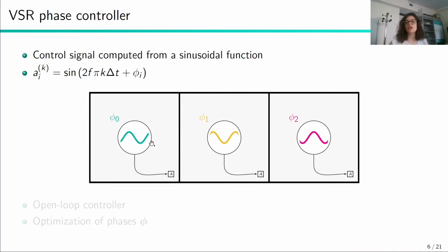We see that the waves are more or less the same. The only thing that differs is how they are shifted. Of course, this is an open-loop kind of controller, meaning that there is no actual environmental feedback involved because the sensors are not used. And the only thing that differs between the voxels is the phase, so this is what we optimize.